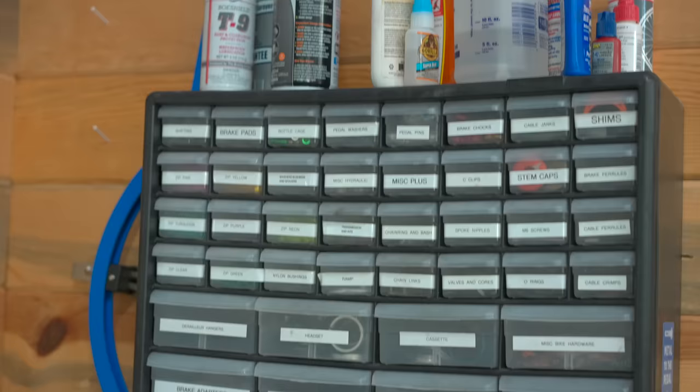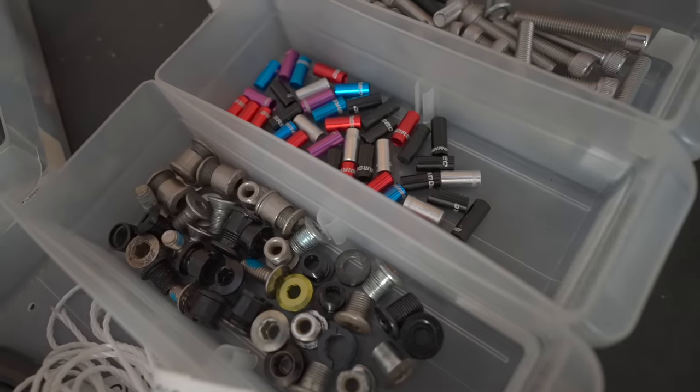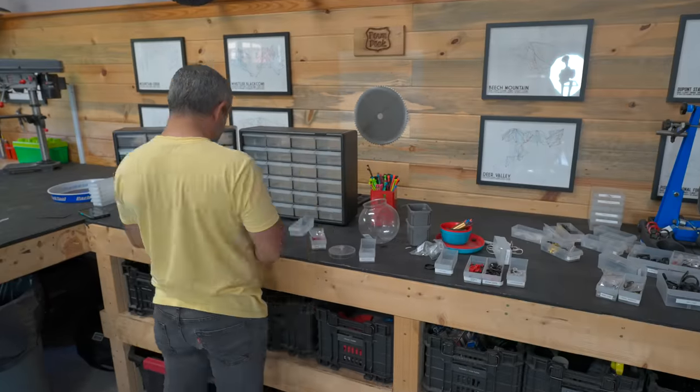The old plastic parts drawers. Don't ever get one of these that has the small bins. Always get the big ones. I'm constantly going into this thing for spacers and little screws and connectors. Having two big ones is gonna allow me to separate some of these drawers into subcategories, and so we're doubling up.